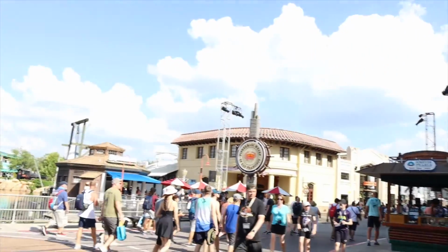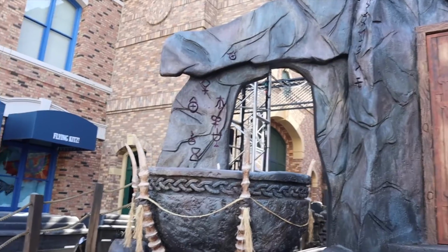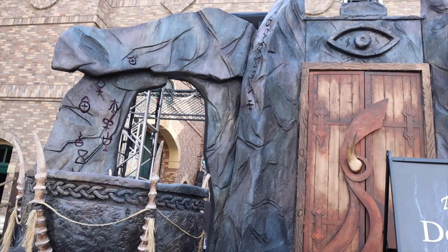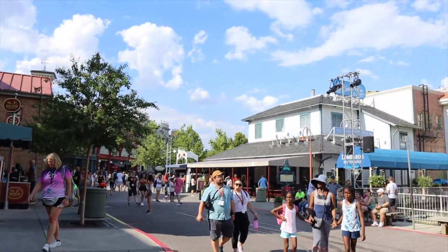And then you also have this scare zone, which I think has a chance to be one of the coolest experiences. Maybe not the scariest, but definitely the coolest. I don't know, it could be the scariest as well. It seems very dark, and I'm interested to see what they do here. But yeah, all the lighting up. Nothing really changed around here, so I don't really see any differences.